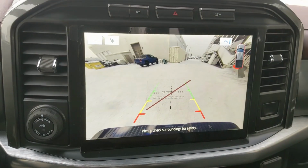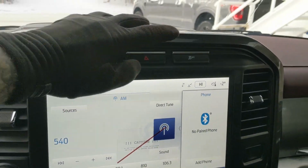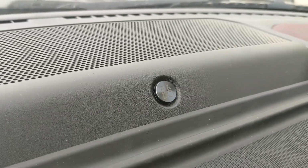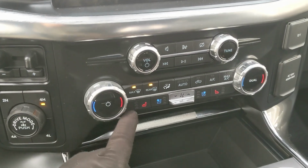Shifting into reverse, you have a backup camera so you can see where you're going, and above that you have your camera view again, as well as your hazards and traction control shut off. And you have a premium B&O sound system, so your audio is going to sound pretty decent. Moving down, you have your media controls and your climate controls with dual zone front climate, heated and air conditioned front seats.